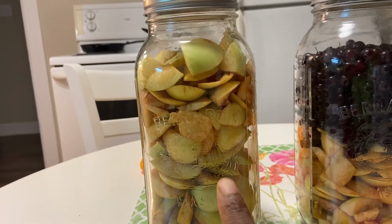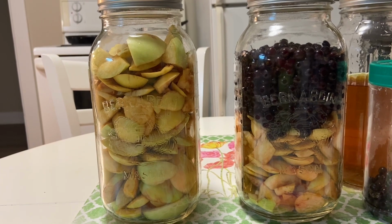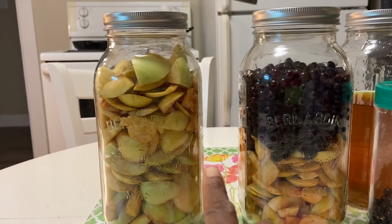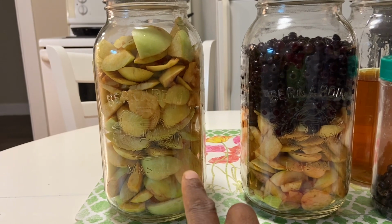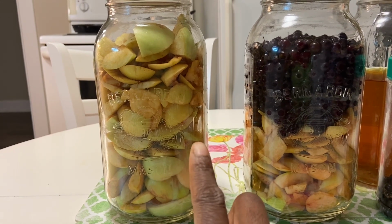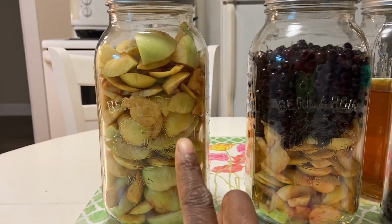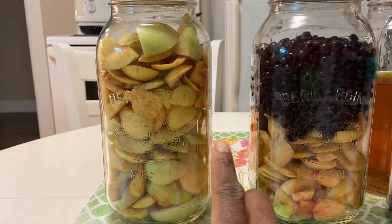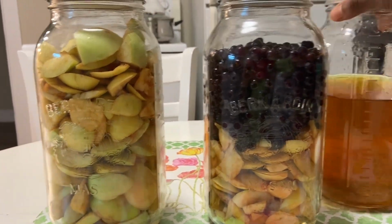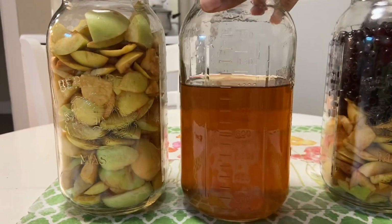So this batch I am going to make the vinegar with. The recipe that I came up with, I estimated that there is probably 6 cups of apples that's chopped in here. So by that amount, I'm going to put 8 teaspoons of sugar in it, with 5 cups of water.